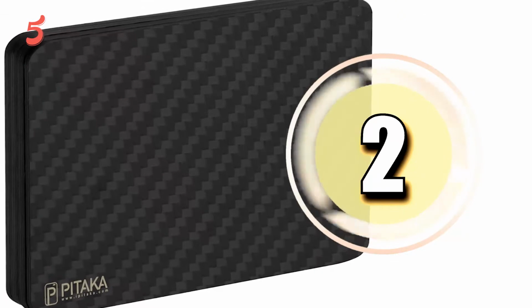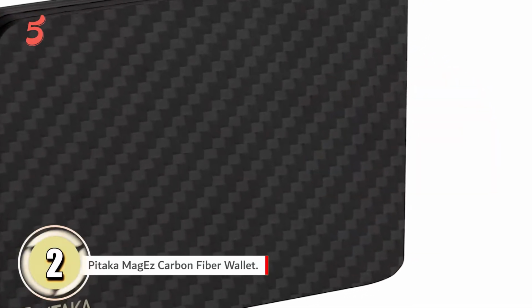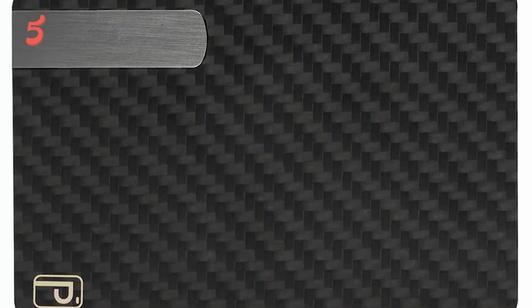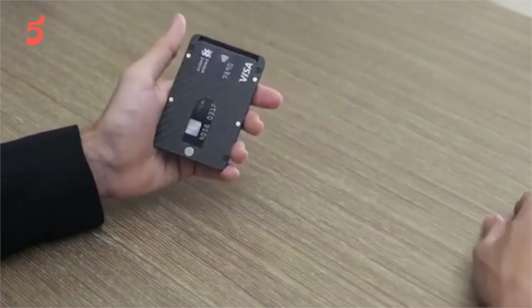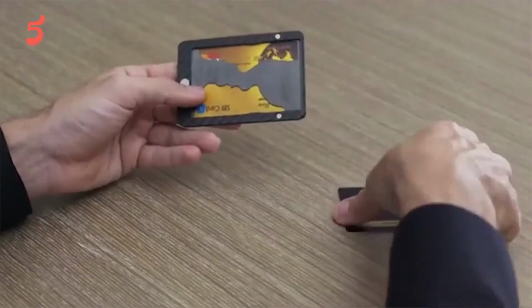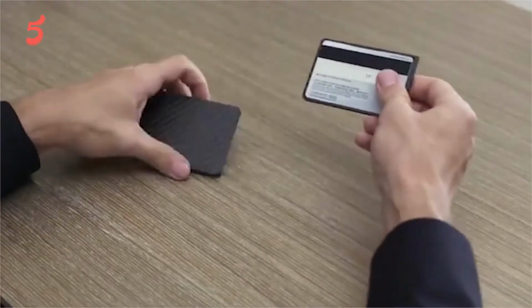Moving to the next one on the list. In the second position we have the Pataka Mag Easy Carbon Fiber Wallet. This wildly imaginative wallet is like nothing else on the market. Someone must have sat down at some point and said, let's completely reimagine how a wallet should work. The end result is the ingenious modular design that is the Pataka Mag Easy Carbon Fiber Wallet.